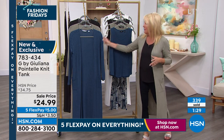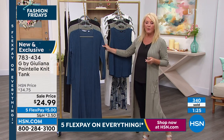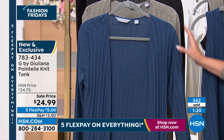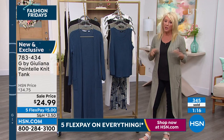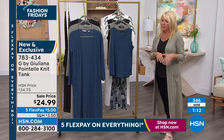By the way, if you want the Marina Navy, that is now the most popular and now it's the most limited of the choices. There's only a couple hundred left in this and already close to half of our quantity is gone in the cardi. Just remember, cardi topper, duster. At midnight, the price is going to go to full price. So you definitely want to get in early.